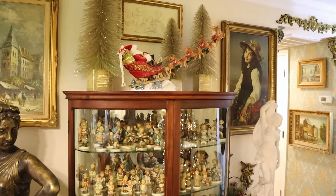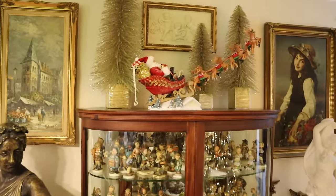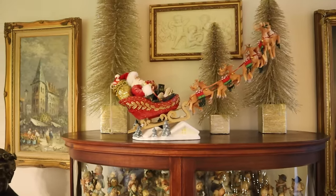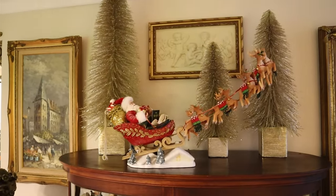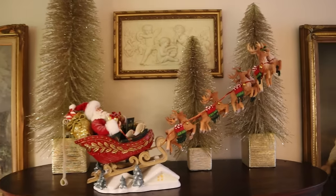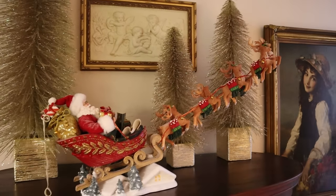Coming around, a little whimsical, we've got cloth teak Santa taking off over the roofs with his reindeer to deliver those presents.